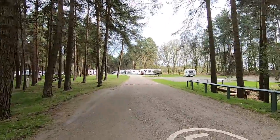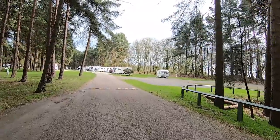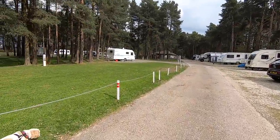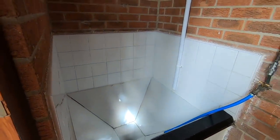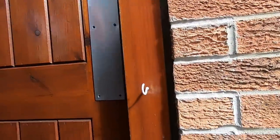Look at that old caravan over there. Well, is it a car light? Don't know yet. An old caravan anyway. They've got an Avtex aerial there, all the modern features. There's another chemical disposal here as well. Let's see if we can get caught out going in the loos.